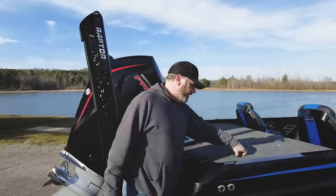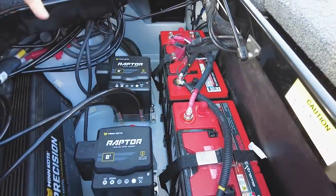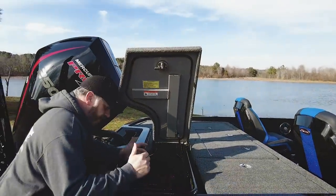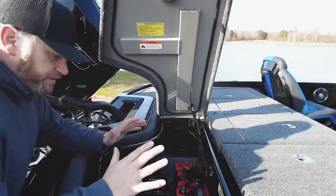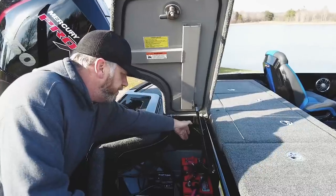All right, starting back here in this, basically your main compartment is what I call it when it comes to service. You have all your pumps, you have all your batteries. If you look here, you can see how finished this boat is. This boat is literally finished off to be clean all the time. Batteries easily accessible, pumps are easily accessible. Your pumps down there are easily accessible.